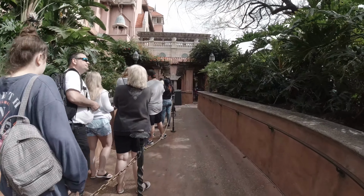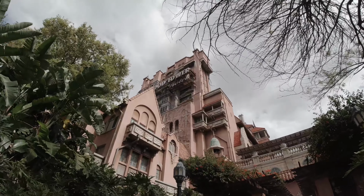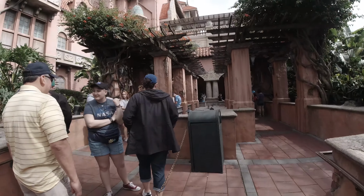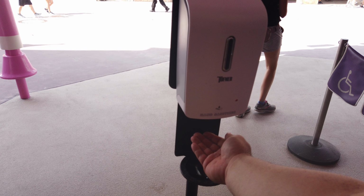Most hotels are now saying that only one family can go in at a time, which is good. But at least remember, if you are going to use them, to disinfect your hands, use your hand sanitizer, and maybe even if you use those sprays, maybe even spray down the buttons.